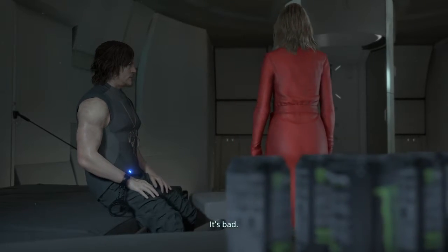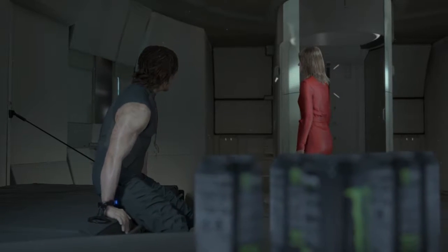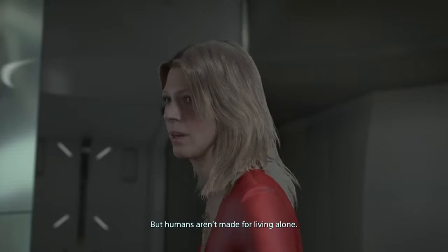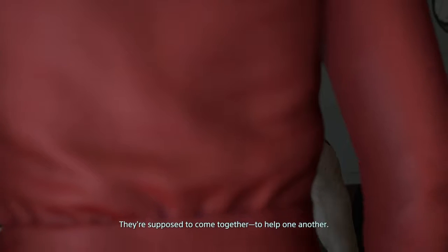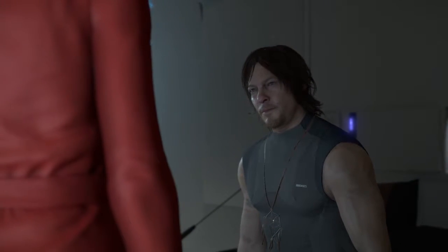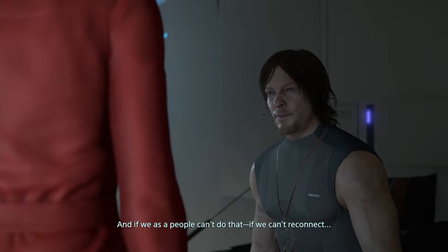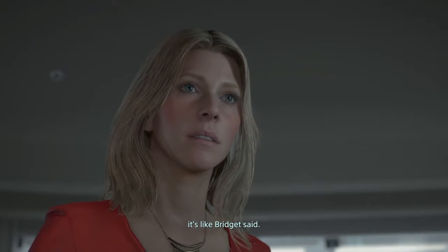It's bad. There are fewer and fewer people in the cities these days. No one's having children anymore. But humans aren't made for living alone. They're supposed to come together, to help one another. And if we as a people can't do that, if we can't reconnect, then, well, it's like Bridget said, extinction.